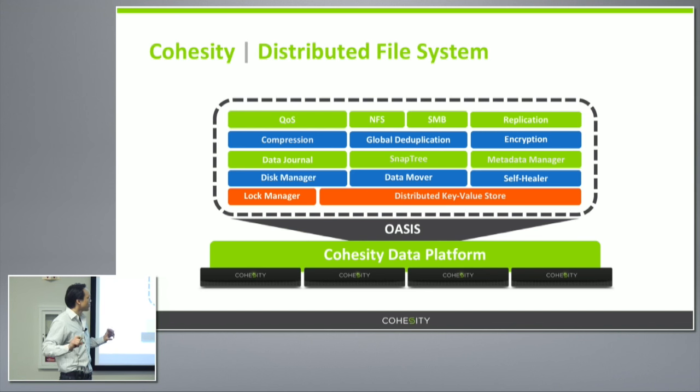At the base level of our system is a lock manager and distributed key value store. The lock manager allows the nodes to communicate and coordinate, and the key value store allows them to communicate through a persistent layer. So that's the underlying system for our distributed system. And above that, we build our file system.